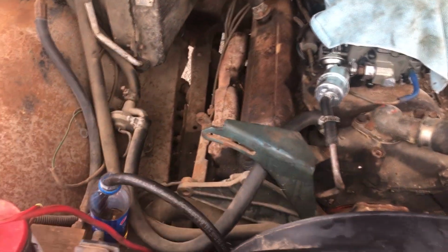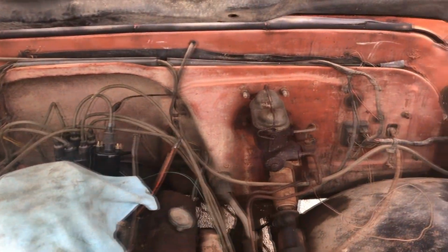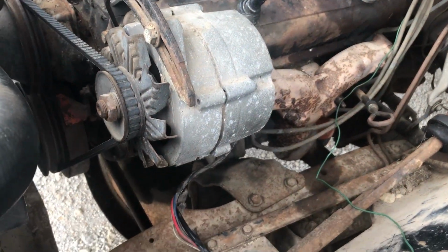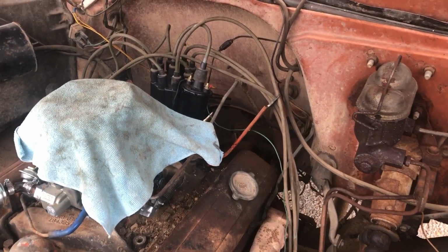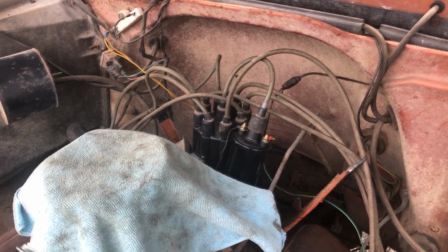So this was an AC truck. It's got air conditioning. This is interesting. Air conditioning, manual brakes, manual steering, no power steering in this truck either. Looks like it's got a new distributor cap on it.